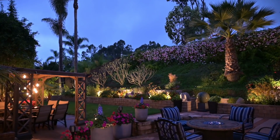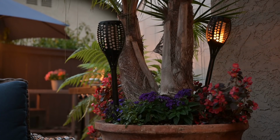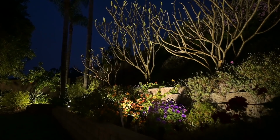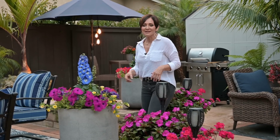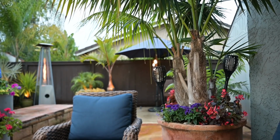And at night, my solar-powered tiki torches illuminate right on schedule as the sun goes down. All in all, my updated backyard space is such a great place, not only to start my day, but to end it as well.